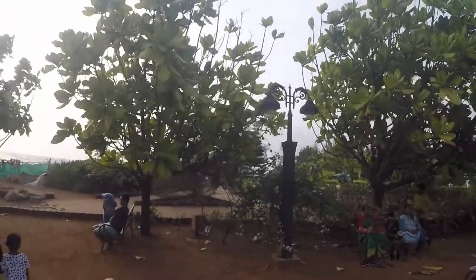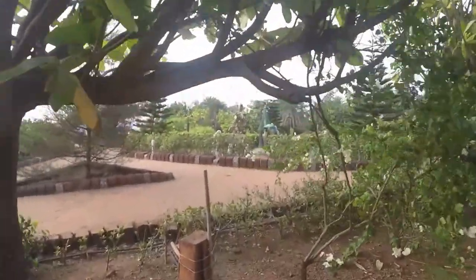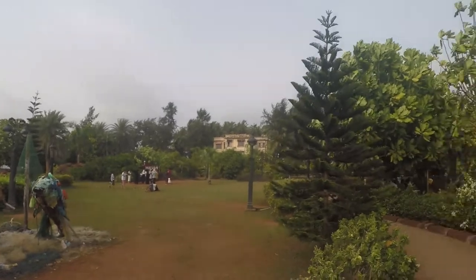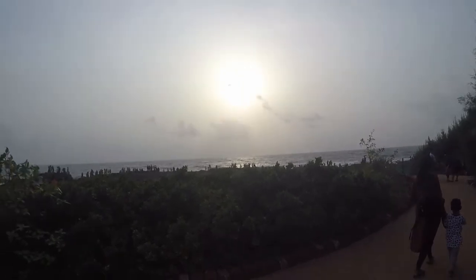Badam tree. Best from West, recycled metal sculptures, completely made from scrap. Some Christmas trees here. With a nice backdrop of the sea, and now you can see why is it called as the rock garden. Look at that. Suru tree.